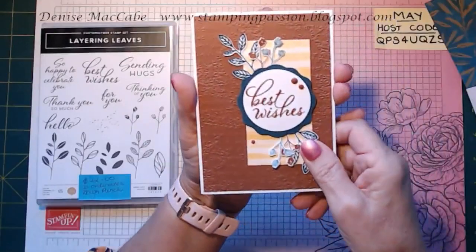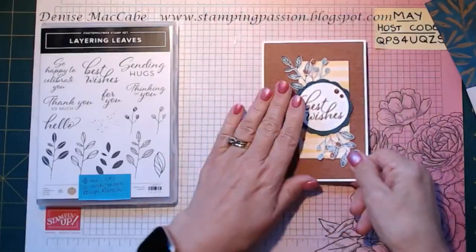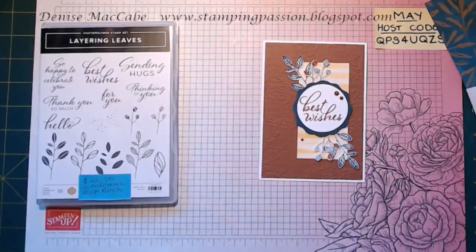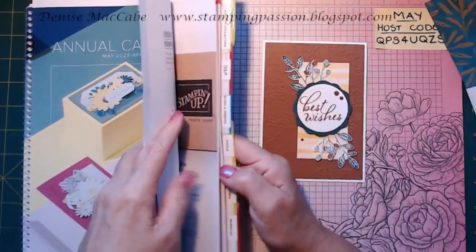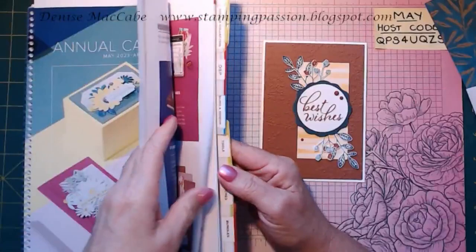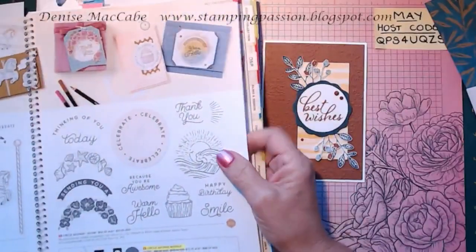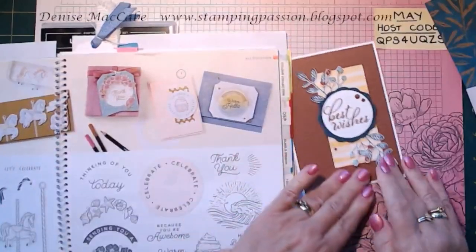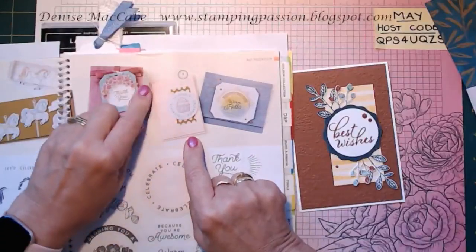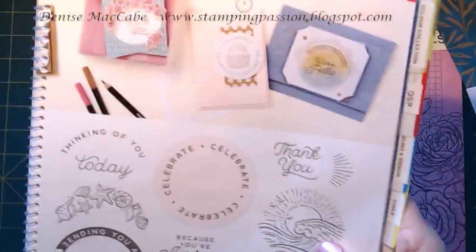This card looks great, Lynn. Thank you. I copied the design actually from the Circle Sayings page because I didn't think the catalogue has featured this stamp set very well with its displays. So I looked at this card and I thought, oh, well, I could do something similar to that. I don't know if you can see it very well.